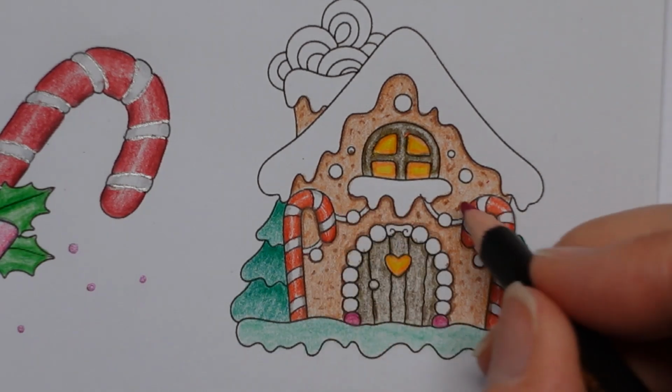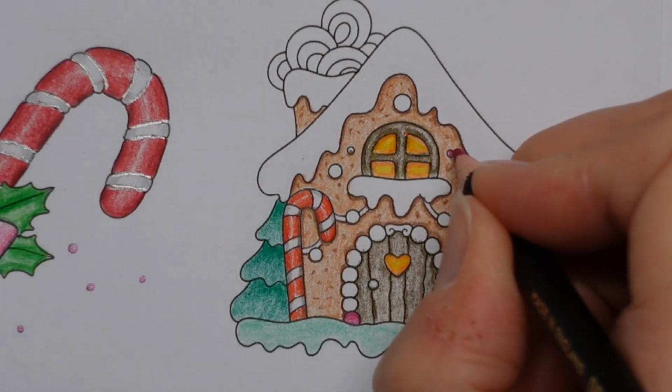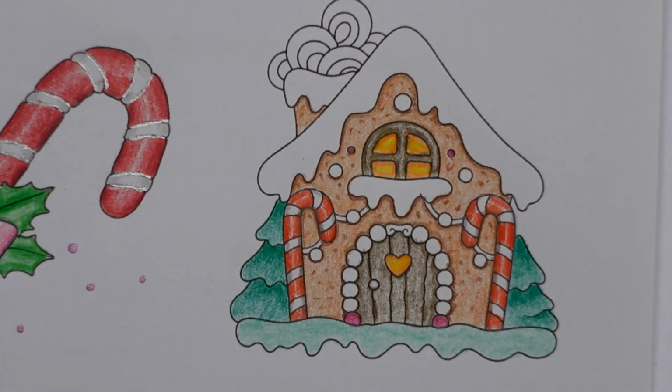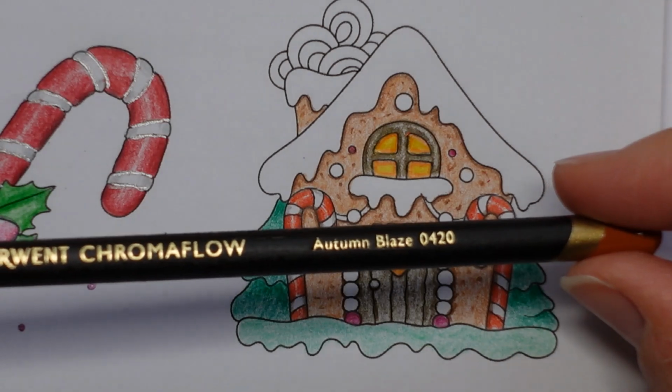Now this looks like it might be supposed to be a string of lights, but I'm thinking these look like candies, so I'm going to do those two in the magenta. Then we're going to get an orange, I think. What have we got that's really dark? Autumn Blaze. I use that a lot in the autumn. Here we are, Autumn Blaze.